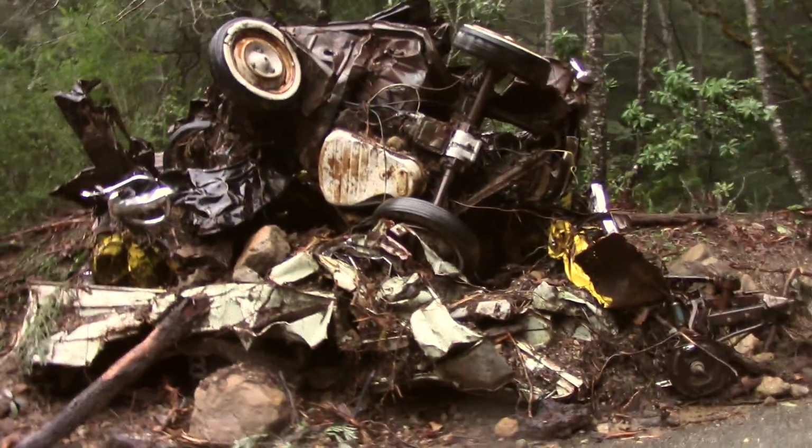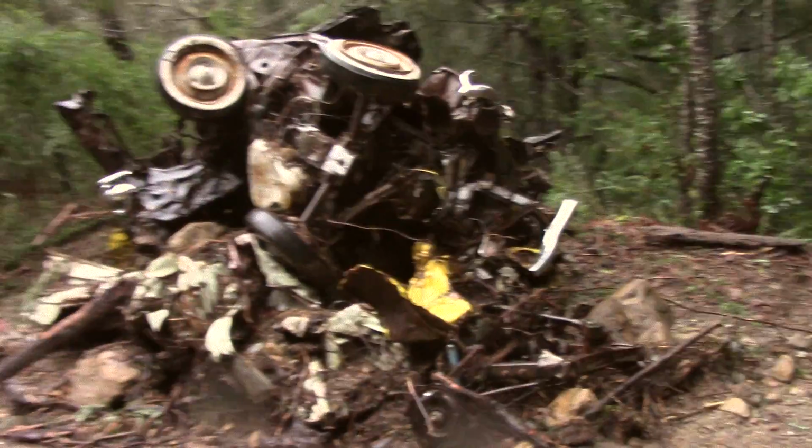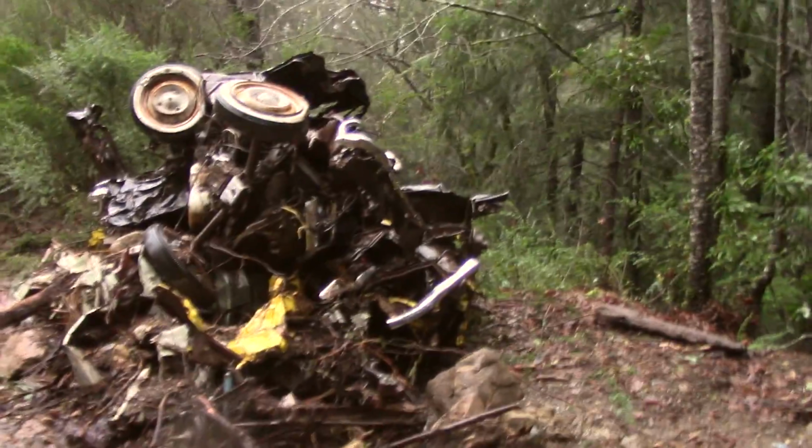Some of those vehicles probably go back to the 1950s that were lost in our hills and subsequently ended up on the roadway.